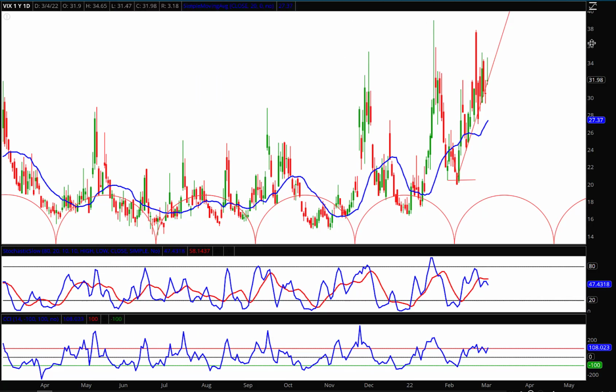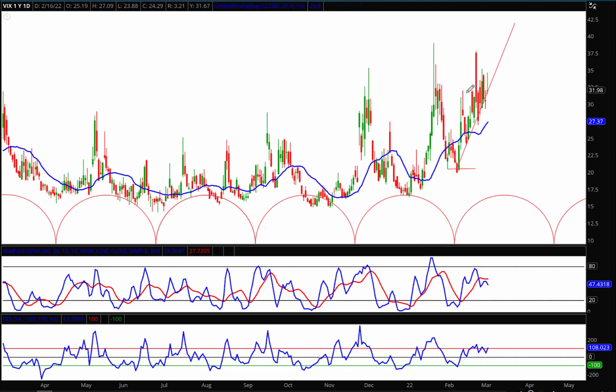Now I'm going to flip back to my regular charts and take a look at the VIX. Again, if you've been following along since January, I've had this forecast line on the VIX in place. I have not moved it, nor will I be moving it anytime soon. While I do think the VIX could drop a little bit next week, I think it's going to get right back on track, and I have my target up here at 41.88 on the timeline closer to the end of this month. I think we're going to get another spike in the VIX.